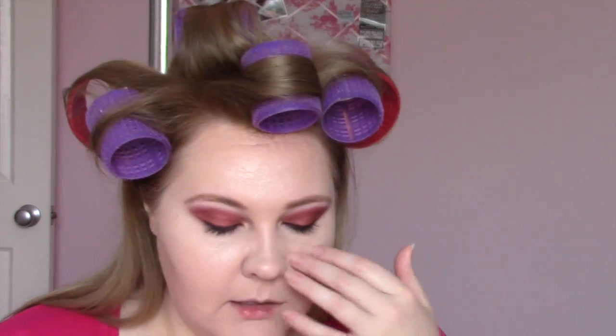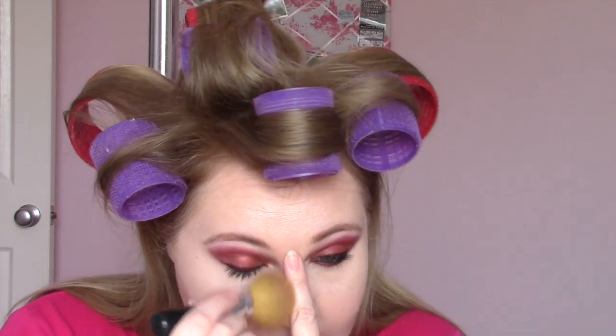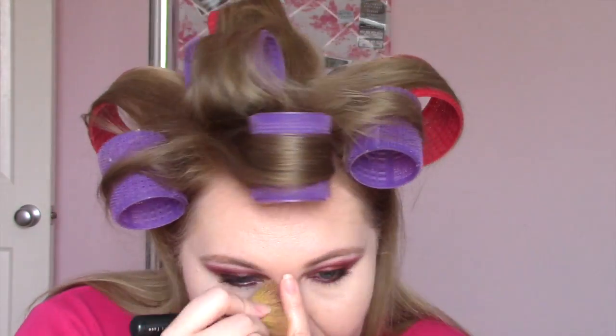All right, so this is what I do to contour my nose. And y'all might be like, that's not how people do it, but this is just how I do it. I place my finger to keep my highlighter there, and I just contour the sides in so that it's a very soft contoured look. Okay, so my nose is contoured, my face is contoured.